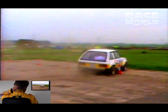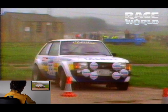Ari Vatanen with the Rothmans Opel Manta 400. American John Woodner on one of these stages of the 1983 RAC rally at Castlecombe. Not sure which way he's going.